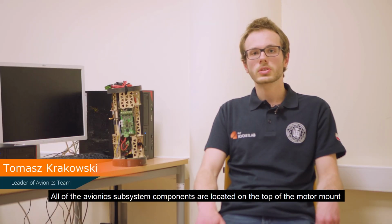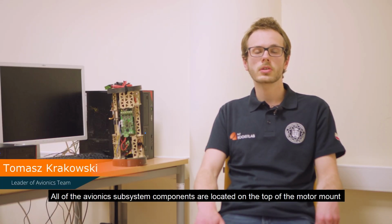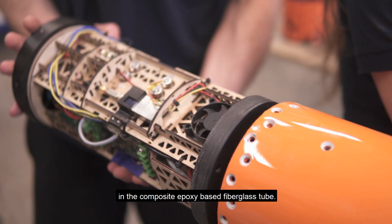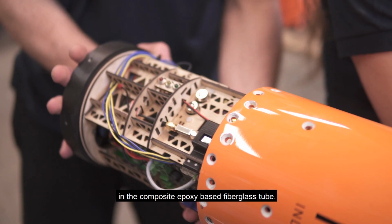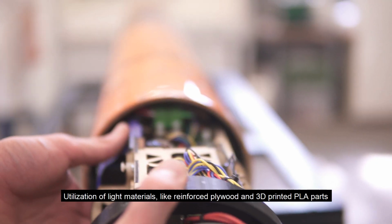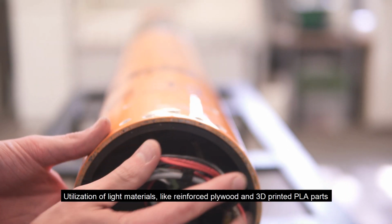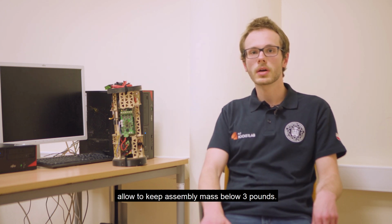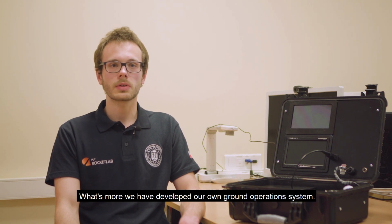All of the avionics subsystem components are located on the top of the motor mount in a composite epoxy-based fiberglass tube. Utilization of light materials like reinforced plywood and 3D printed PLA parts allows us to keep the assembly mass below 3 pounds. What's more, we have developed our own ground operations system.